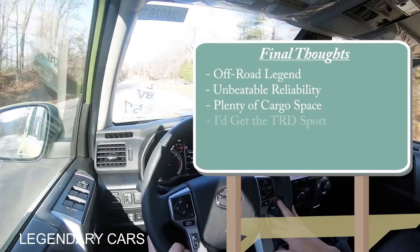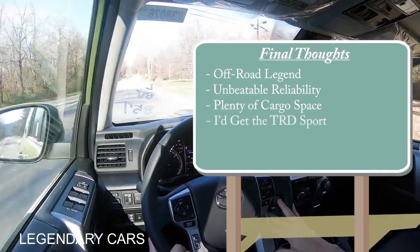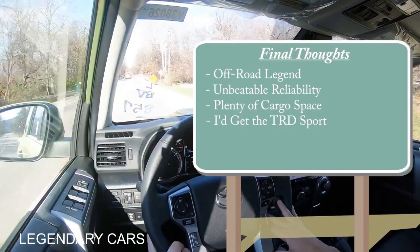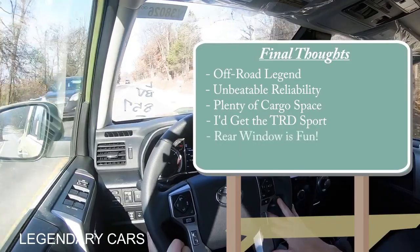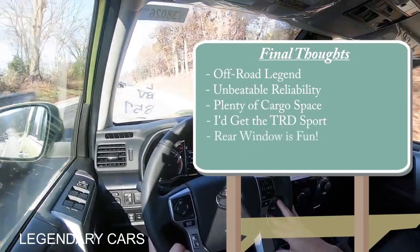I'd get the TRD Sport trim that we have today personally, because you have that hood scoop, which I think looks absolutely amazing, and you have the X-REAS suspension, which is also pretty nice. The rear window is great. That's one of those features you typically don't find on any other SUVs out there.